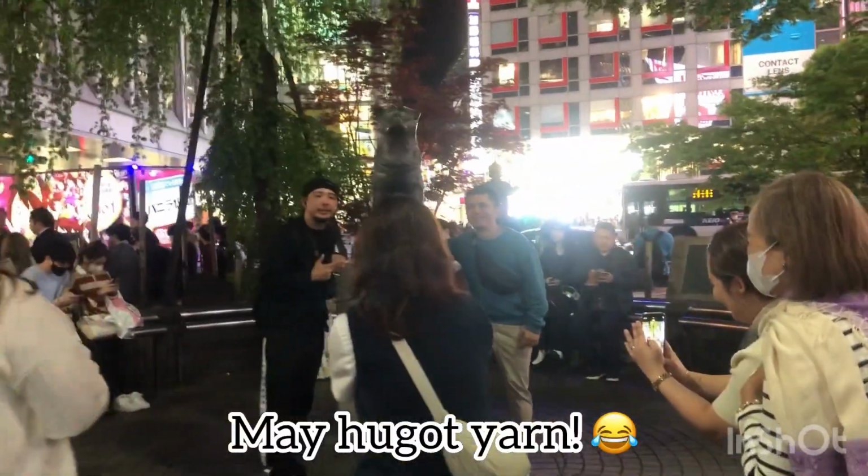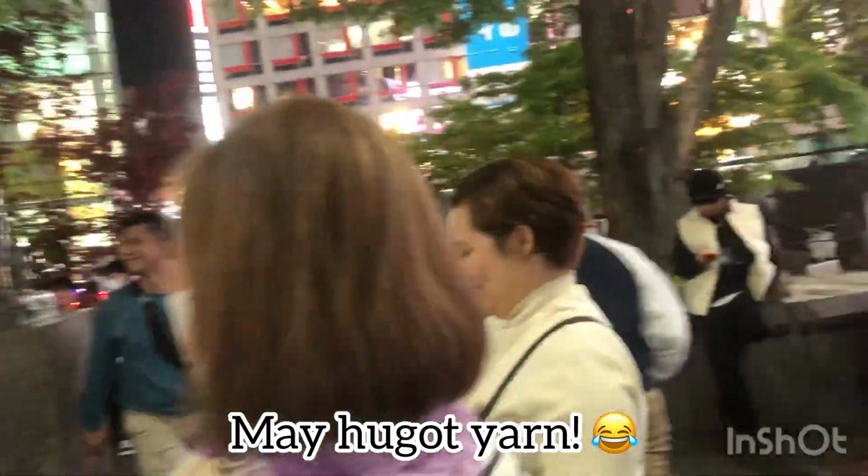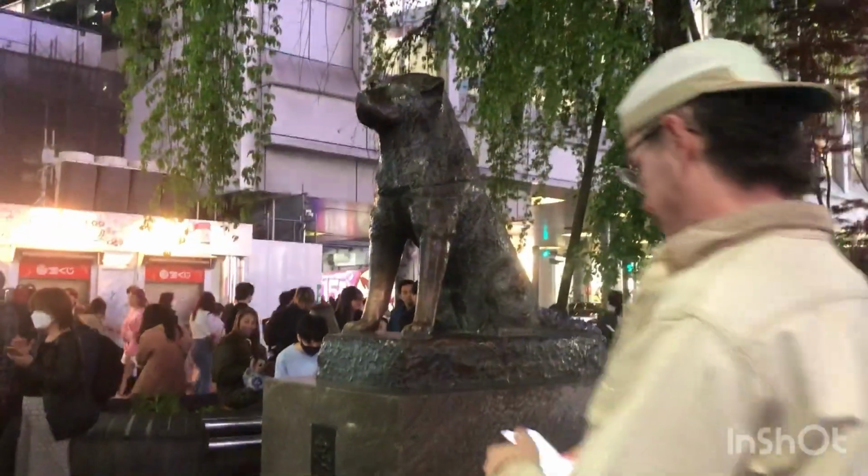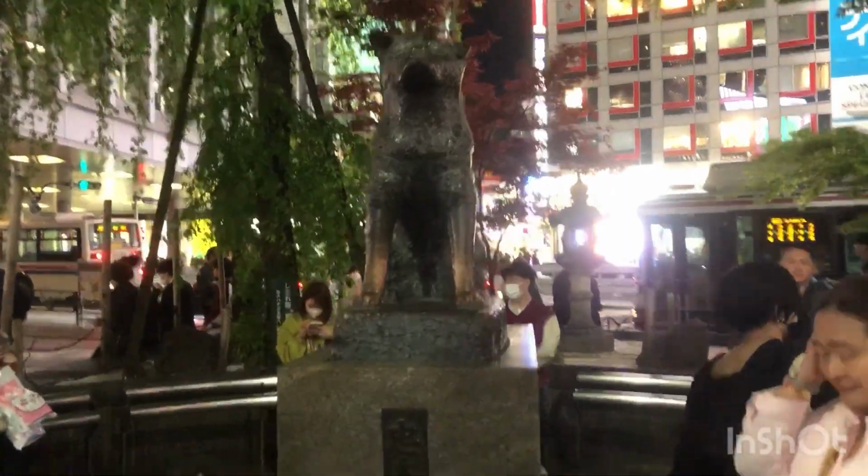Sana all loyal, katulad ni Hachiko. Loyal. Char! So if you're in Japan, taking a photo with this statue is a must.